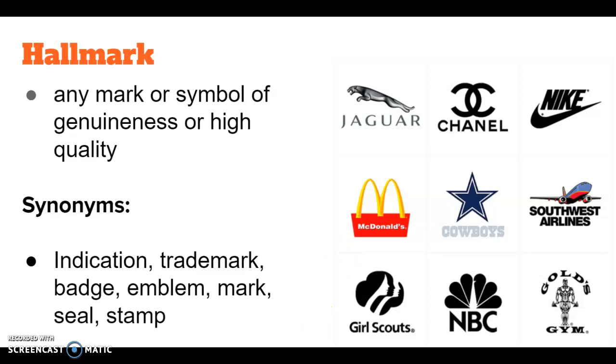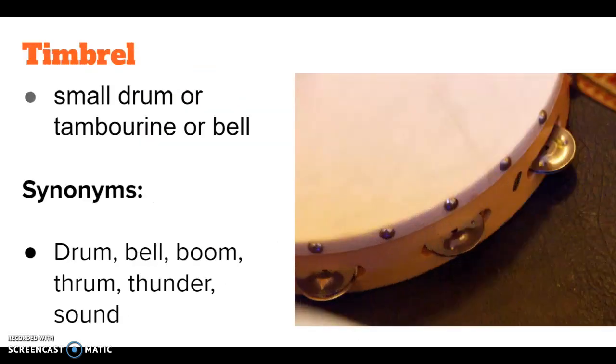So when you hold a nice pair of shoes in your hand, you can just tell it by the feel, the fabric, the material. It has a hallmark of genuineness or high quality. So synonyms of this would be indication, trademark, badge, emblem, mark, seal, or stamp. Hallmark.